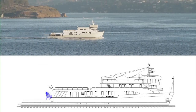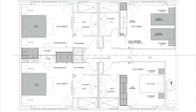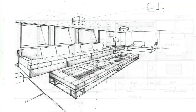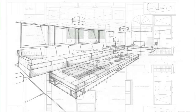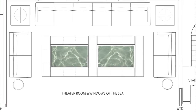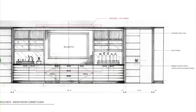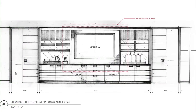We're adding four additional cabins in the mezzanine, larger cabins, which increases the guest accommodations. We're adding the lower deck area, which has something very unusual and unique to the yachting business, which is windows to the sea, which are 2 4-foot by 6-foot windows that open up to the ocean through the bottom of the boat. And there'll be a media room that surrounds these two beautiful, picturesque windows.